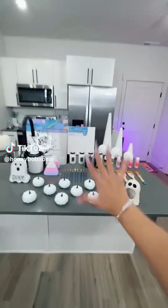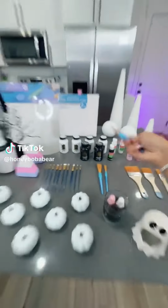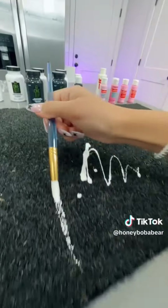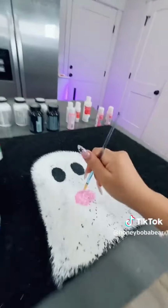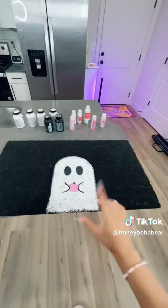I'm gonna try and decorate my entire house for fall, starting with the DIYs. Wish me luck. First, doormat. This one should be easy. Draw my outline. This isn't working. Maybe I need more paint. Next, eyes. I'm trying to make it look like it's holding a pumpkin. Okay, I did it. Oh my. I'm DIYing my doormats from now on.